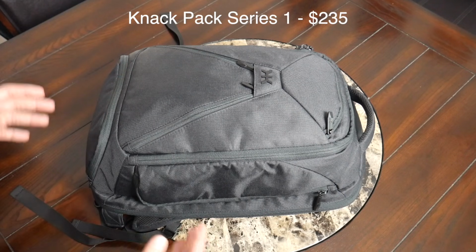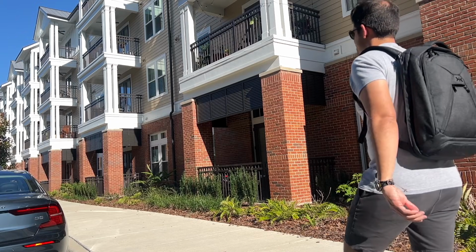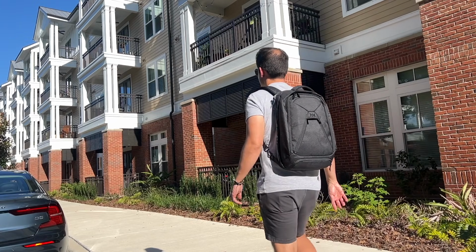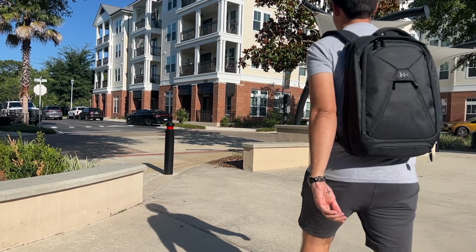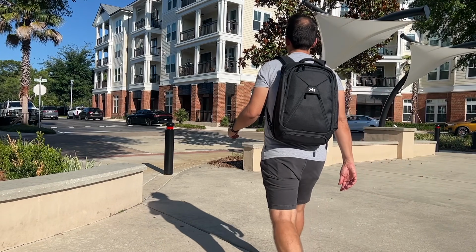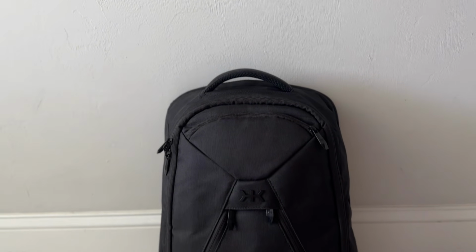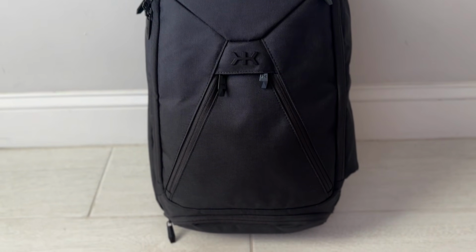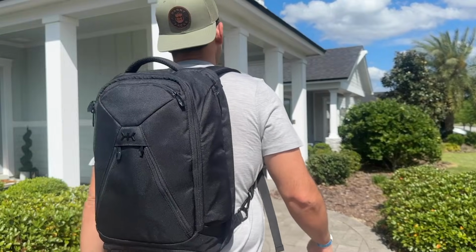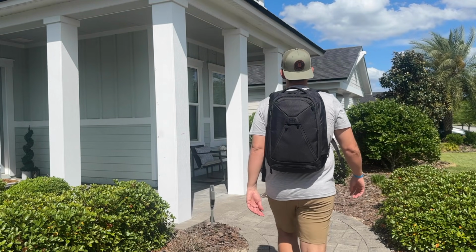Knack has a variety of expandable options that are meant to enable a one-bag life. I'm a big fan of the Series 2 Knack pack and the expandable duffel, but recently I have found myself coming back to the Series 1 most regularly, as I just really like the layout and the aesthetic. This has a more modern professional aesthetic, I would say. This is something that I've always enjoyed using for work travel. It feels like it just blends in well into a professional setting with a nicer outfit.